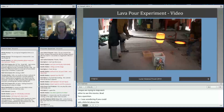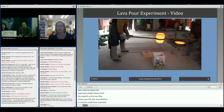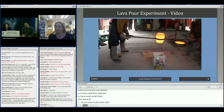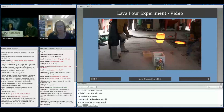Brad Bailey has a question here in this room. I was just wondering if you could talk a little bit about the expected volatile release from the regolith as the lava flow comes over the top, and whether you could model that in your lab at all. Do you mean what would happen to the volatiles on the moon? Yes, what type of volatile content would you expect in the layers underneath the lava flow? Would you expect them to be reduced due to outgassing and the lava pulling the volatiles out of the regolith itself?